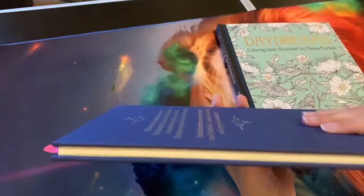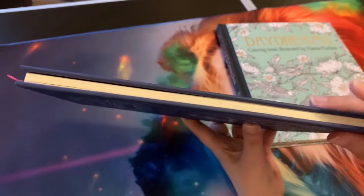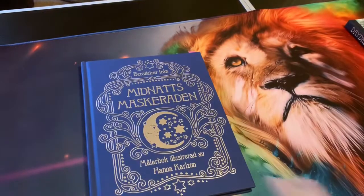Then we've got the thickness of the book, so I'll just show you. Now bear in mind there's plenty of images to colour in this book, but it is a little bit thinner than the Daydreams. So that's the differences in the sizes of the book.